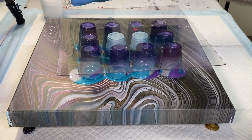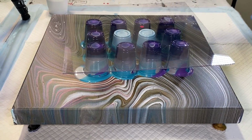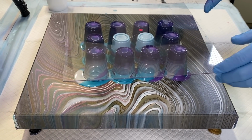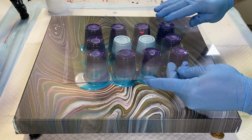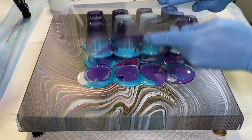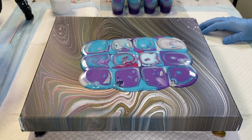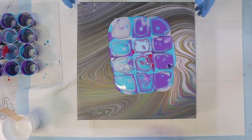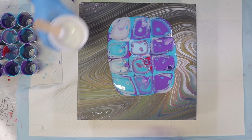Okay, guys, I am back and I'm ready to flip this, take this off. I already flipped it. I'm ready to remove it now. So I'm gonna do this just really fast if I can, like Lee did. There, I'll stick it. Ooh, that's interesting. Cellular. Yeah, it's very square. So I'm gonna do my flow extender around the edges.